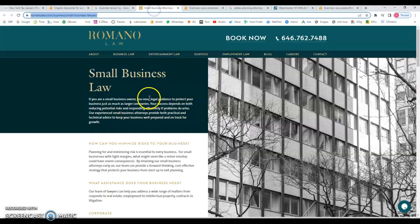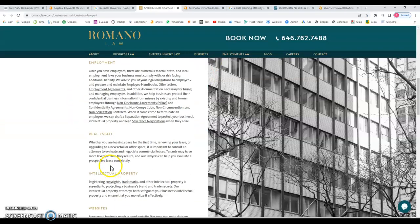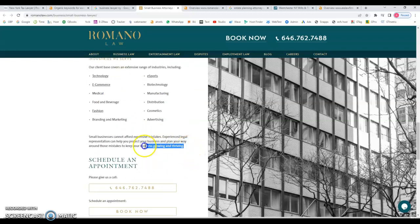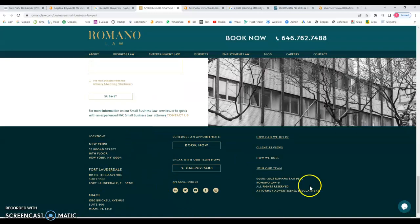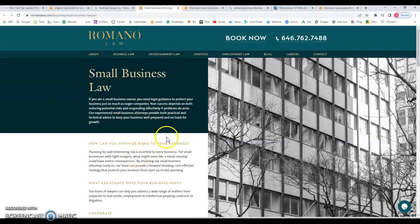So if we open this, you can see here that they have content, a lot of information. This is one of the things that Google loves to see. Content here. Then you got a contact form as well. They have all the information, but there's a lot of content. And that's probably why they're ranking number 2.